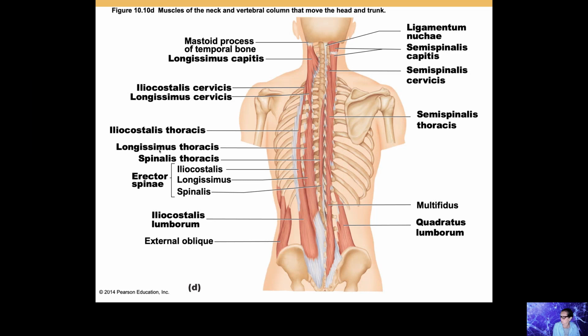Again, these muscles are going to allow you to stand up straight, and if you bend over laterally, right or left, those muscles will contract on one side. So for example, if you contract the erector spinae muscles on the right, you will laterally flex to the right.